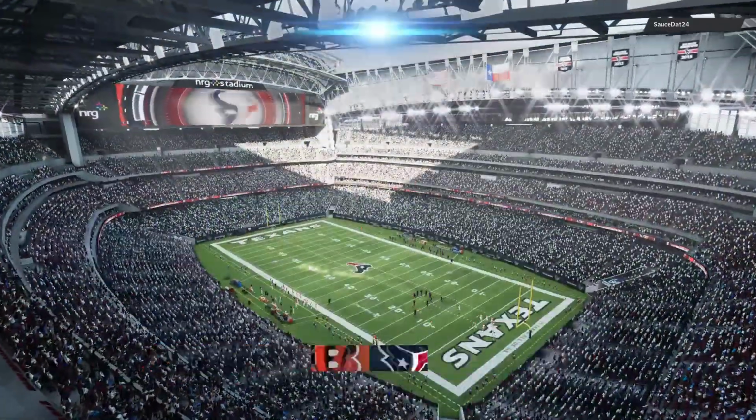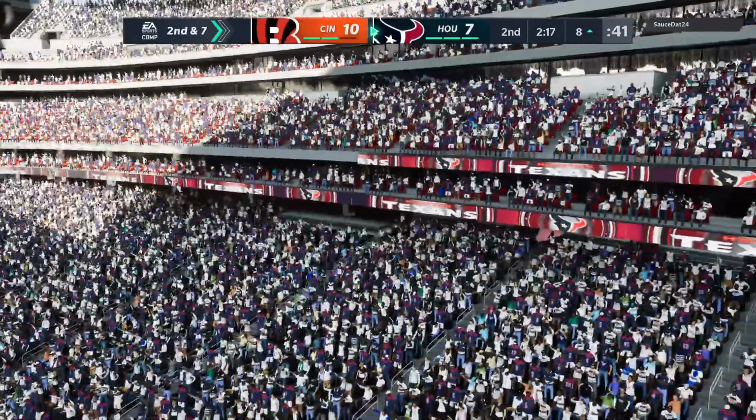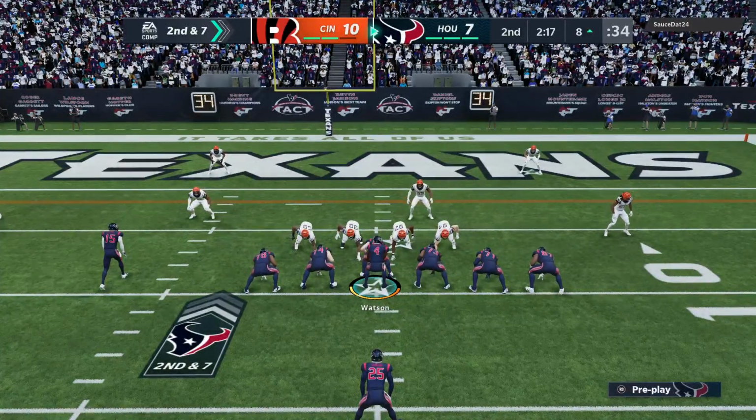Now the Bengals are going to use the first of their timeouts. They'll have two remaining as we step aside here in this second quarter. The ball on the 8, still could get a first down technically. Second and 7.